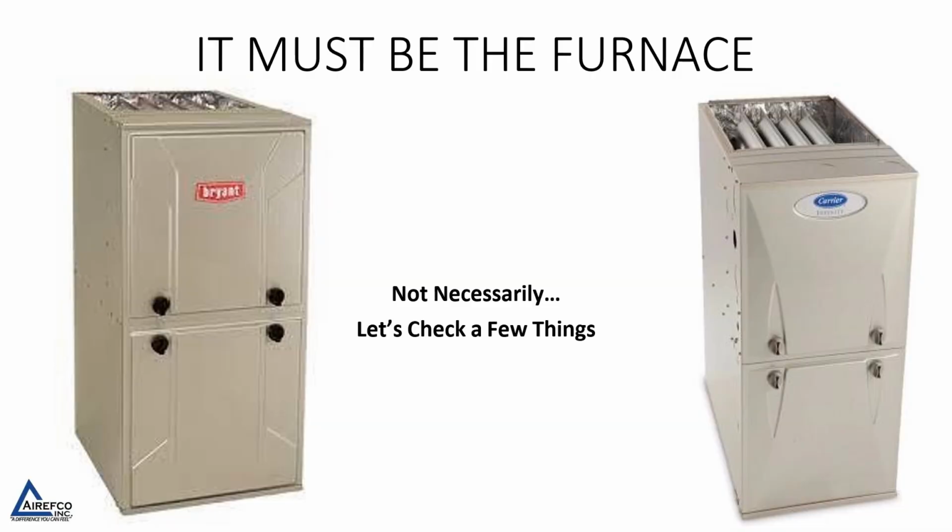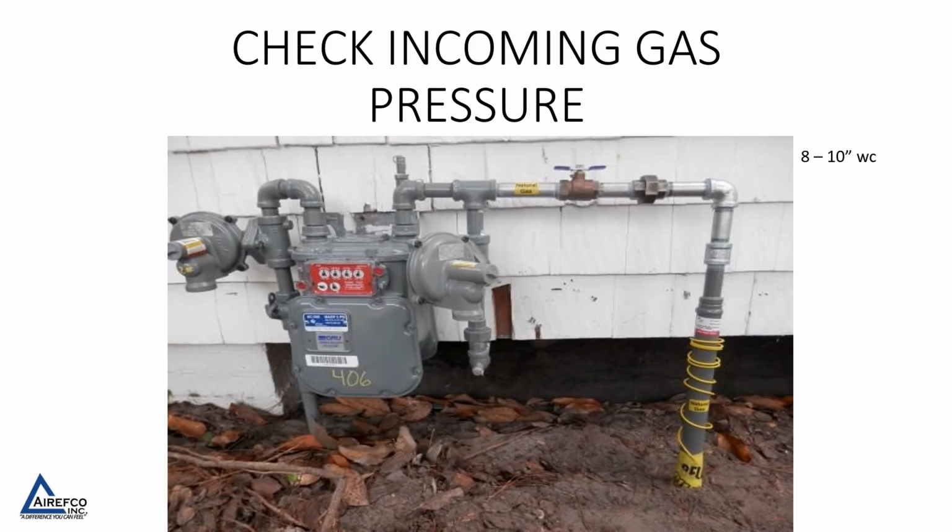When the technician is diagnosing a situation like this, usually the conclusion is it must be the furnace. But that's not necessarily true. So let's check a few things and see why the furnace is tripping on the high limit.